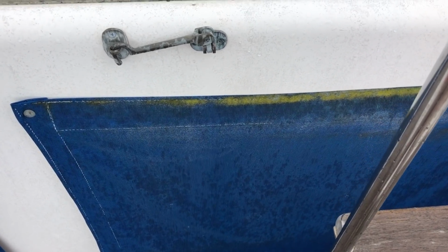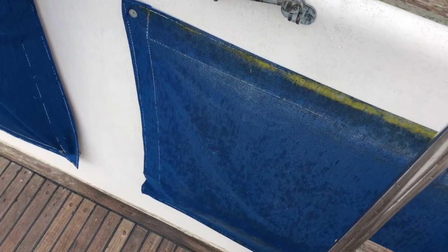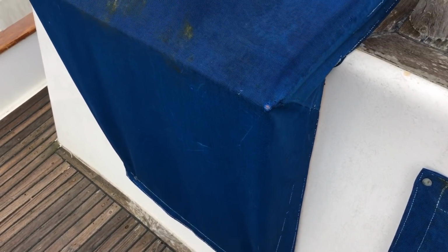Even the canvas is turning green. It's all this rain, I guess. I guess this is what it's like to live in Seattle, Pacific Northwest. A local cat found a new bed.